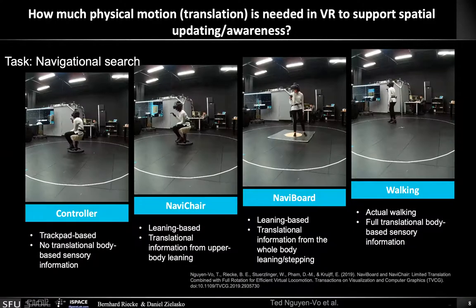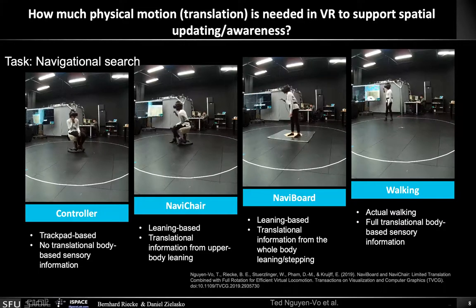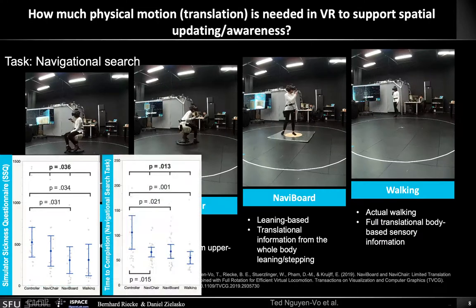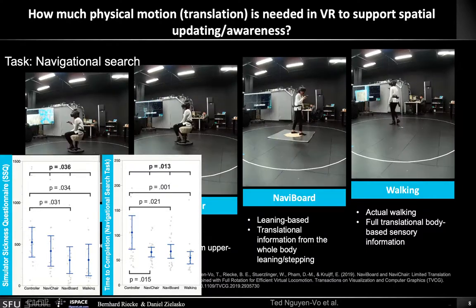And here's an example where we compared four different locomotion interfaces. And what you could see, especially if you compare the leaning-based interface, the Navi Chair and Navi Board, to the standard controller, the motion sickness really goes way down, performance improves, and even reaches the level of physical walking, which was really exciting to us. However, there can be some challenges if people don't really know how to do this in the first place.